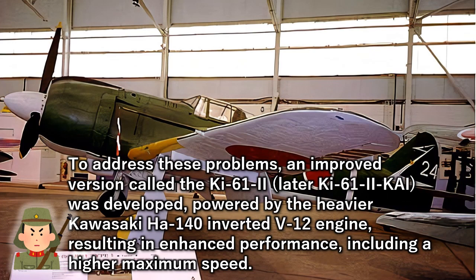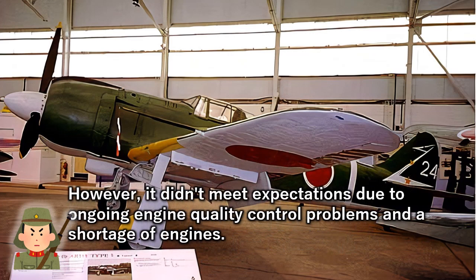The Ki-61 prioritized speed and rate of climb over maneuverability and range, aligning with American fighter designs of that time. Despite its effectiveness, it faced challenges like engine shortages and reliability issues. To address these problems, an improved version called the Ki-61-II, later Ki-61-II KAI, was developed, powered by the heavier Kawasaki Ha-140 inverted V12 engine, resulting in enhanced performance, including a higher maximum speed. However, it didn't meet expectations due to ongoing engine quality control problems and a shortage of engines.